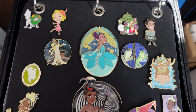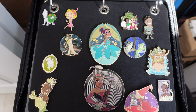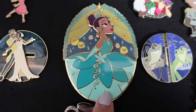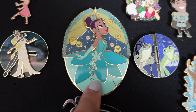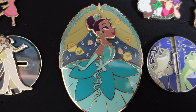And then I do have a third page of Princess and the Frog pins, and I have a couple of fantasy pins on this page as well. This one is from Mint Pints, and this one I got in one of his Instagram live sales. I believe he was selling one. I think this is maybe a B grade, but I really don't see where the flaw is. I love it so much.